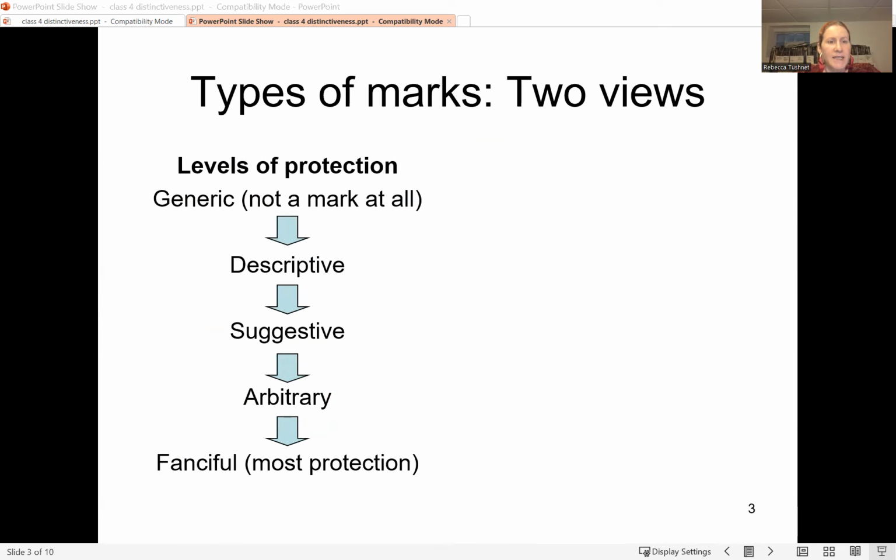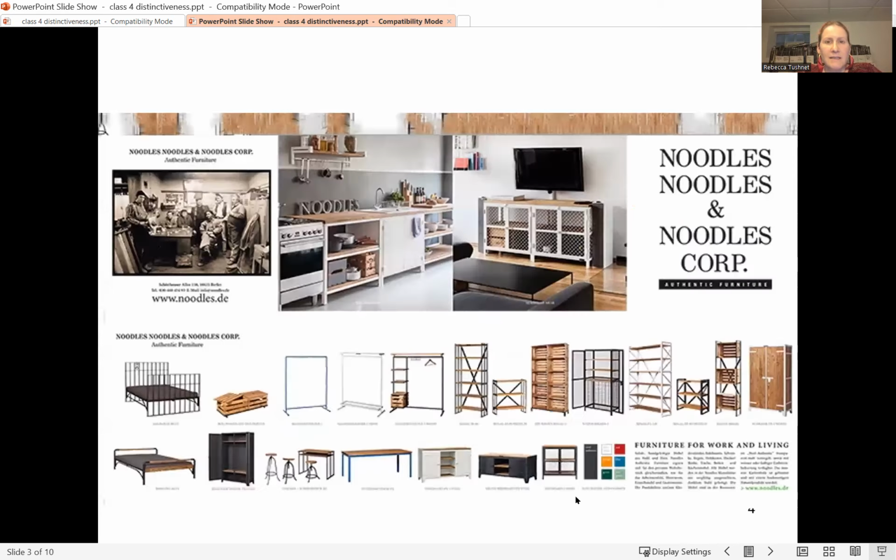Category 1 isn't a category of marks because generic terms can't be marks, but sometimes courts talk loosely about this. A generic term is one that refers or has come to be understood as referring to the genus of which the particular product is a species. The court points out that the lines of demarcation are not always bright. Moreover, a term can be descriptive or generic as applied to one product and arbitrary as applied to another, like the word apple. This is the best arbitrary name I've ever seen, noodles, noodles, noodles, for furniture.